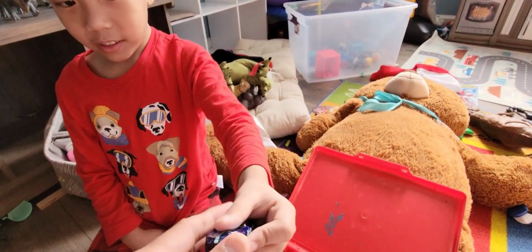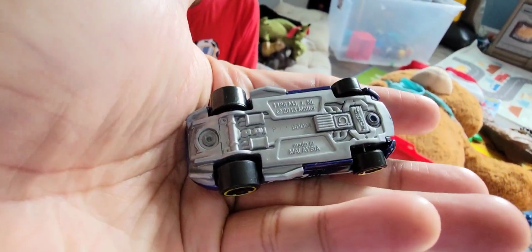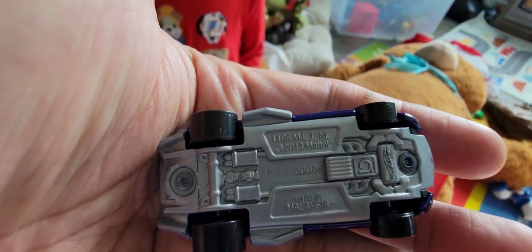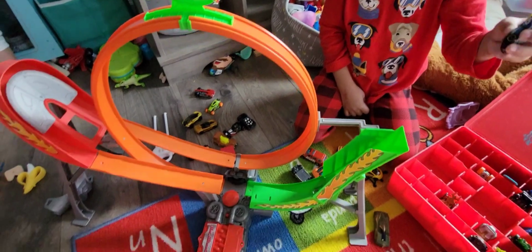Let me see. What's the name of this? This is made in Malaysia. Oh, it didn't say anything. There's no name. Okay, it just says made in Malaysia. Okay. It's like a sports car. Okay, try it.